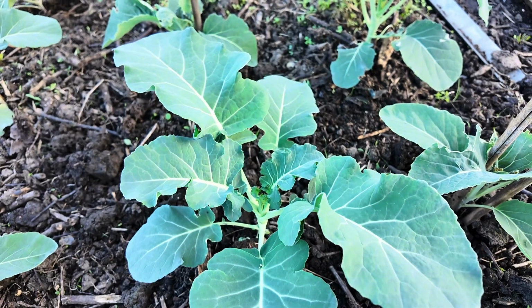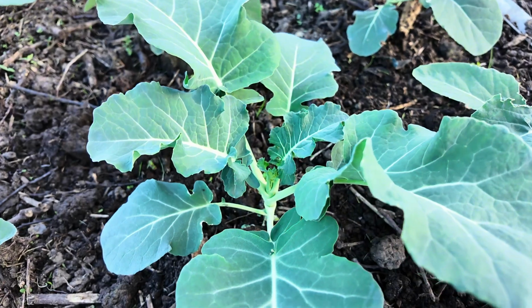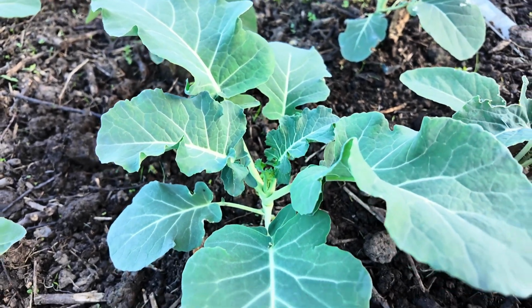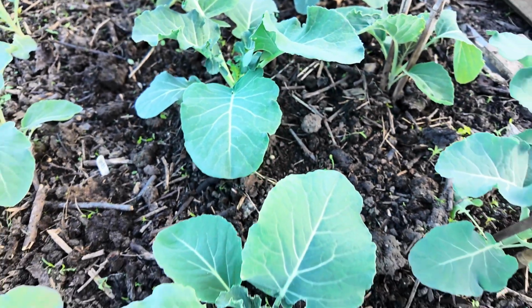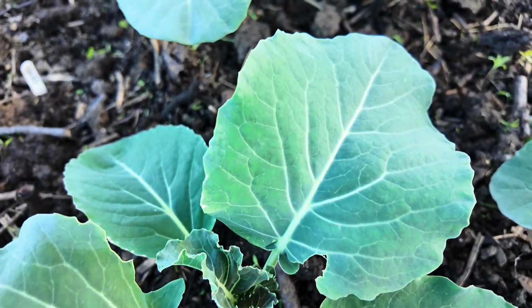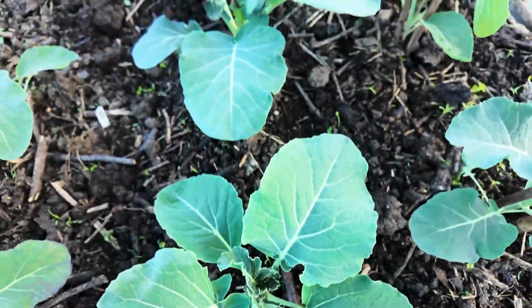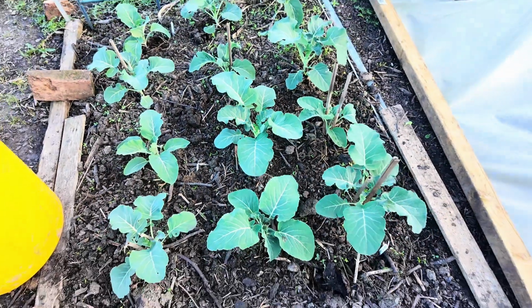Yay. So there is a beautiful Calabrese or broccoli doing really well. Here is another of the cauliflowers, and you can see just in the center there, that purple leaf. So look at that.